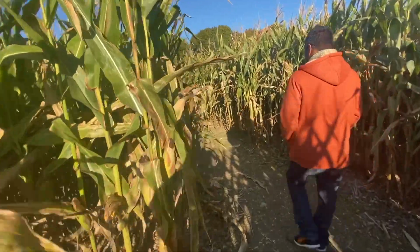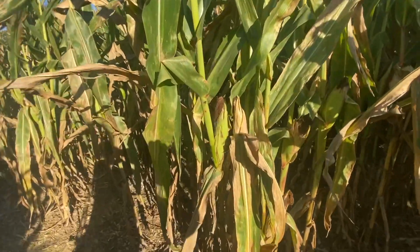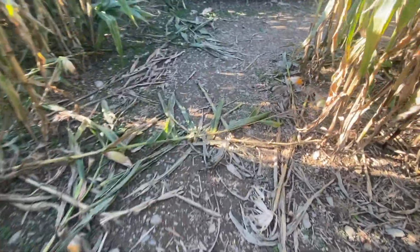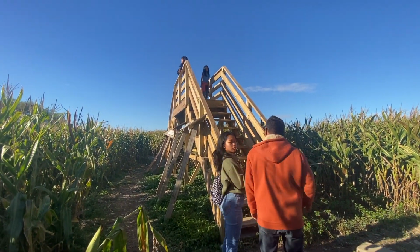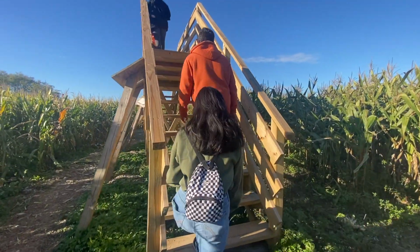And while we're going through this corn maze, they have plenty of corn on the stalks. We're not allowed to pick it though. But imagine, look at all that corn. You have to watch out for your step because there are a few corn stalks on the ground and some rocks. So you have to have a good pair of shoes or sneakers. Oh, here. We did go to a corn maze that had this exact thing. We're gonna go up and take a view.